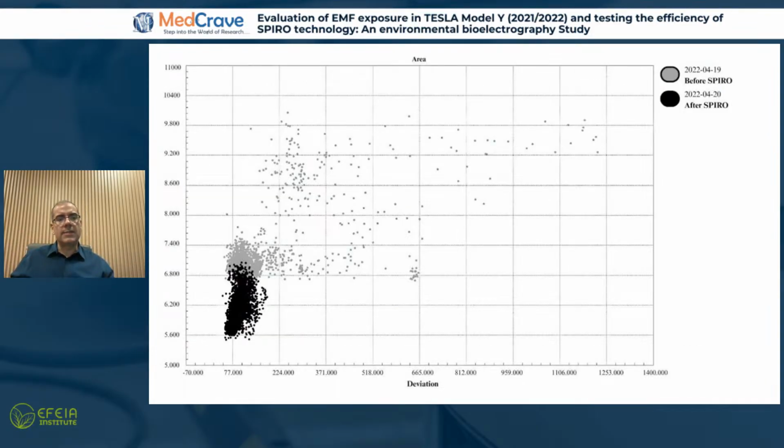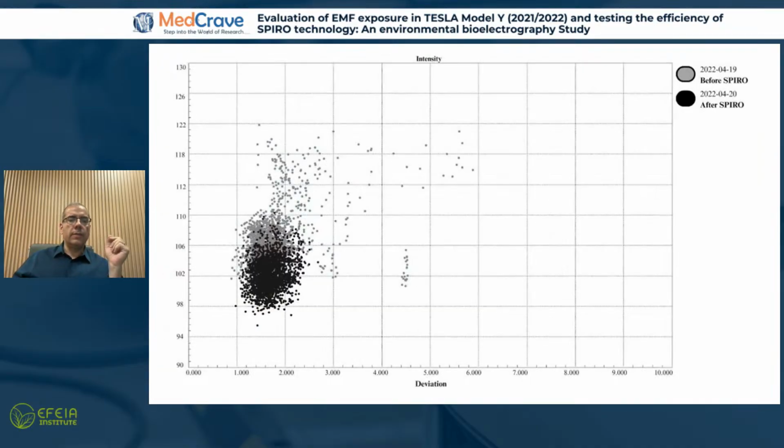Much better. The statistical results show that the coherence we build with the Spiro filtering solution is huge, and we take out all the high entropy and abnormal dynamics. You can see it in the cloud statistics of the BioWell bioelectrography system. You can see how the standard deviation remains really, really stable, and all the markers show what we have in previous studies and scientific publications: this is one of the markers to see the level of coherence produced by the Spiro filtering technology.